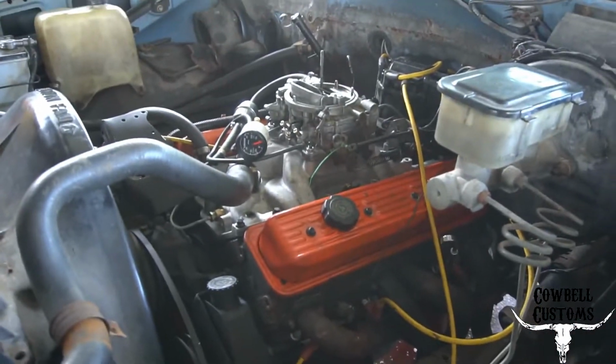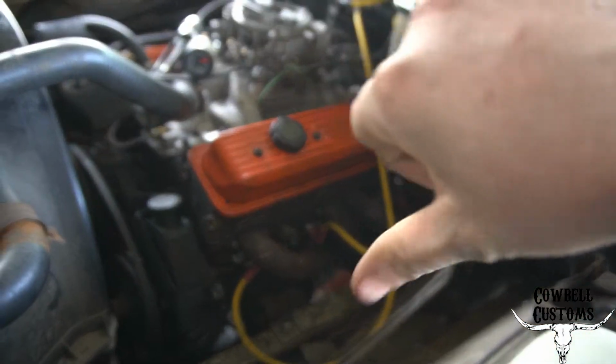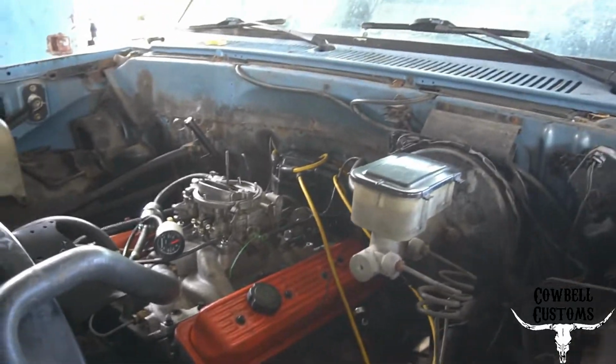So everything good. Fixed a few other little issues here and there, and it seemed like it was running good. Getting the idle figured out, getting better and better, and then lo and behold, it just starts smoke screening everywhere, and there's raw coolant dripping out of my driver's side header. So I guess we get to disassemble the fresh motor again and figure out why it is not happy, which is very annoying, but I'm over it. If anybody wants to buy this thing, $1,500.